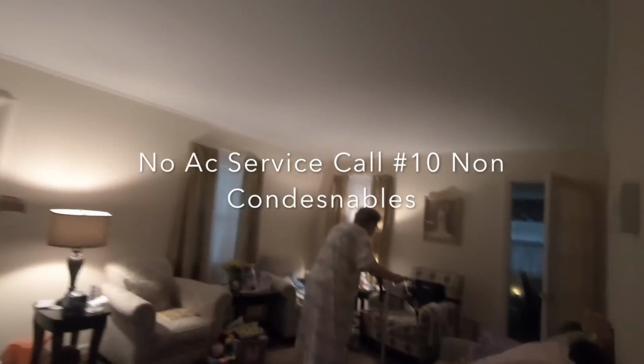Coming out. Okay, so the basement is here. Okay, I want to just see the inside unit first before I start outside. Okay. If you see one bit of lightning, you come right in my house.